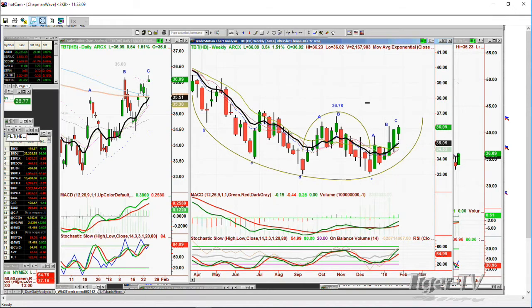Plus it's walking the 9-period moving average. This is the weekly TBT, ultra short Lehman 20-year treasury bond fund. Now what's important: first is the H, second is the bowl. Third, you've got a buy signal from the shorter term, the daily, taking you to a leg C, nicely above the 200-period moving average, sharply above the 9-period moving average. And look, a much higher stochastic in that December low than at the September low.